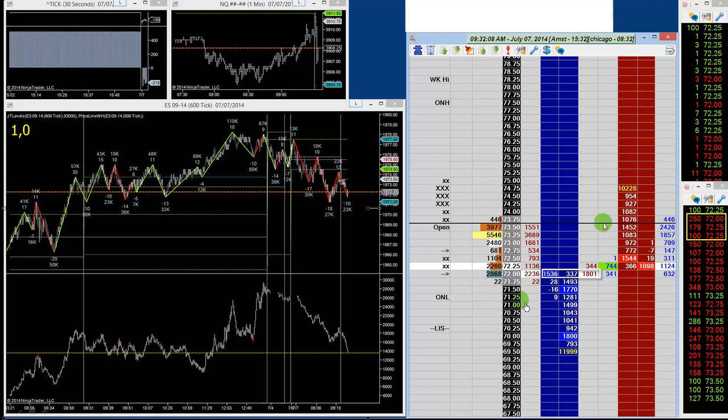Okay, so what we're going to look at first, these center columns, are something we call current trades. Red for sell market orders hitting the bid. Blue for buy market orders hitting the offer. Now, by current, we mean this time round. So these numbers are not cumulative. If we move away from a price and come back, those numbers are going to reset.